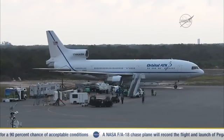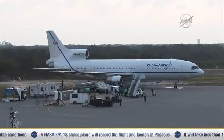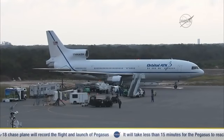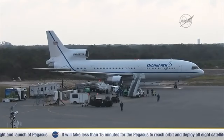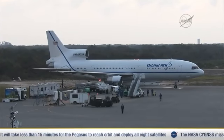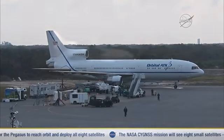And this is Pegasus Launch Control, T-minus 1 hour, 21 minutes, 40 seconds and counting. We'll now show a brief video of the Iris spacecraft as it was launched from a Pegasus rocket over Vandenberg Air Force Base, which is what we'll be hoping to see here today at 8:35 this morning.